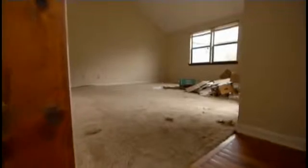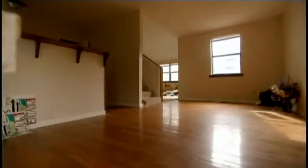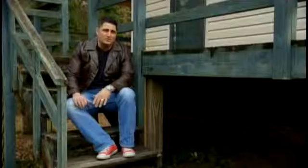Well, I like the volume ceilings. Yeah, there's some potential in here. We still have to find a way to open it up. Usually the houses we buy are 1960s, 1970s, and they're really closed up. But today's buyer is looking for that open concept. So we know that we have to open up the walls and the staircase because it just doesn't function design-wise.